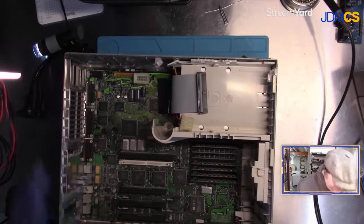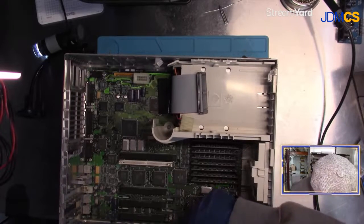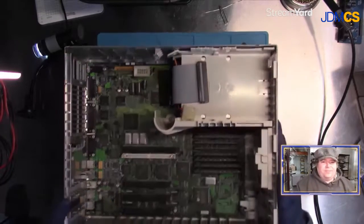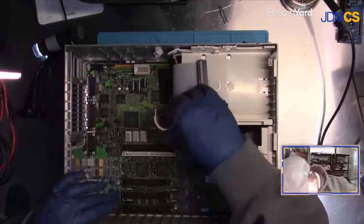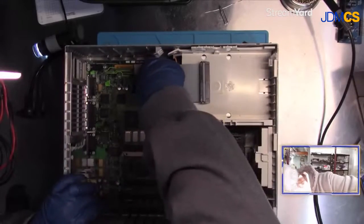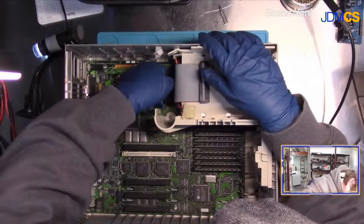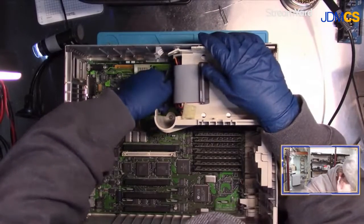Well, I got an LS Logic chip that kind of looks really bad down here. I'll zoom in on it better, but I bet I end up having to replace that LS Logic chip. Well, then again, it might be fun.